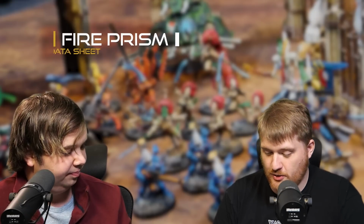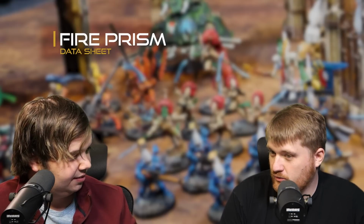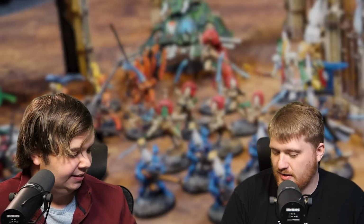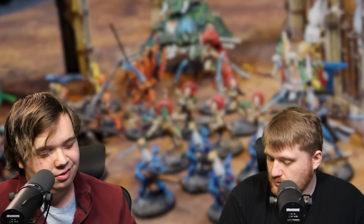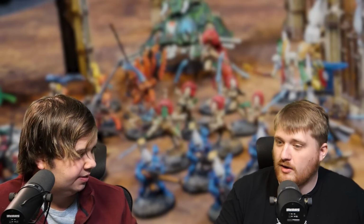Fire Prism also is a sad panda. It still rerolls a hit roll and a wound roll, but it really wanted to reroll 2 hit rolls and 2 wound rolls. But that's not even the reason you're the saddest panda. It is because when you link fire, you only shoot 1 shot instead of both. Notably, all the fire and fades and stuff are now infantry only.